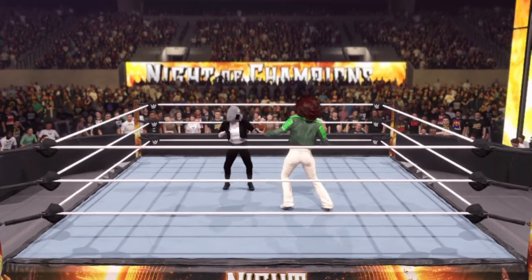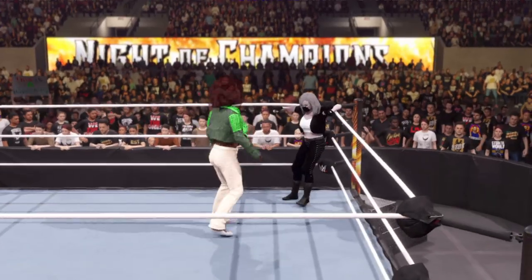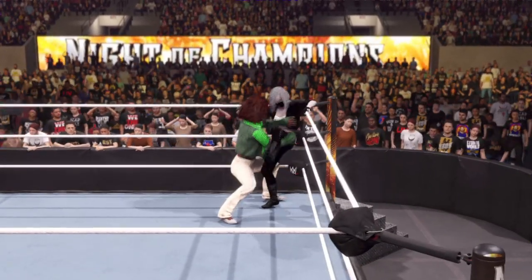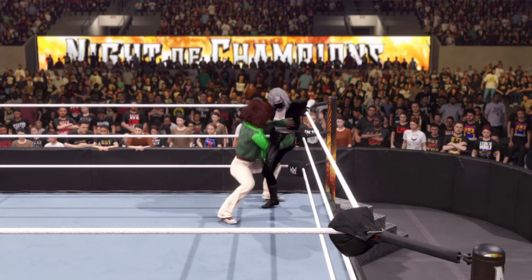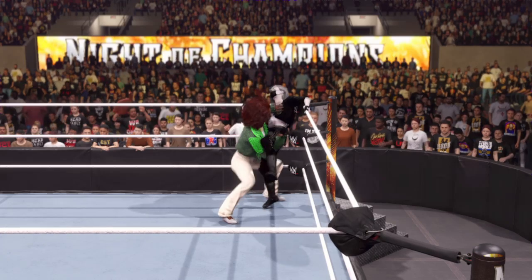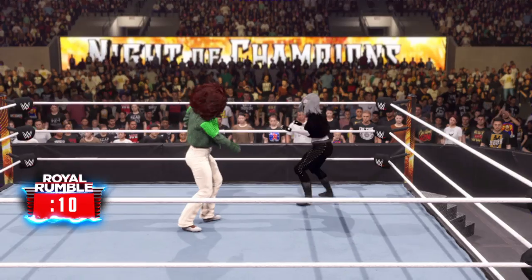And here it is, the Royal Rumble match, hashtag Royal Rumble, starting off with the first two entrants. Then at a timed interval, a new entrant will make their way to the ring. And this is, of course, over the top rope elimination. Once you go over the top rope and both your feet hit the floor, you are eliminated. Get ready!